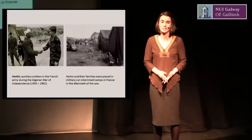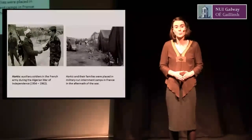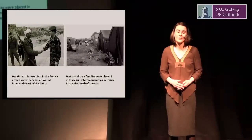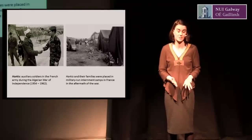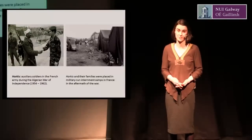Although the exact figures are contested, between 60,000 and 150,000 Harkis were killed during violent reprisals by the Algerian nationalists in the aftermath of the war. Those who succeeded in seeking refuge in France were placed, along with their families, in military-run internment camps on the margins of society, where they were afforded very little freedom, which affected their ability to integrate into society later on.